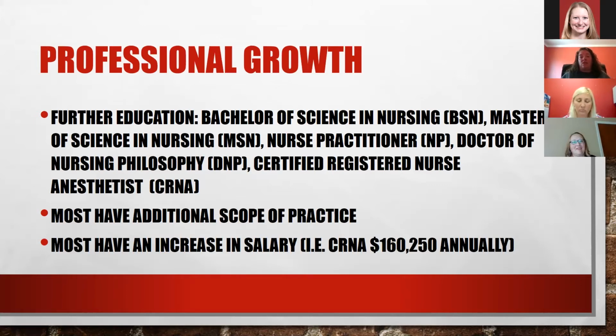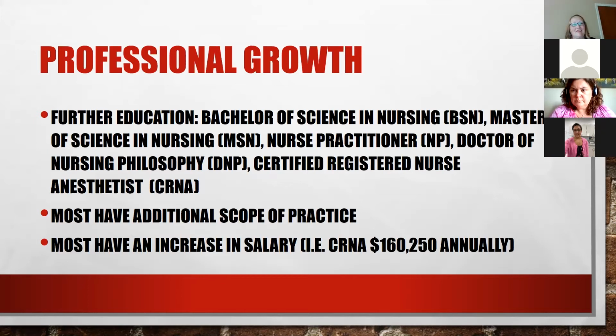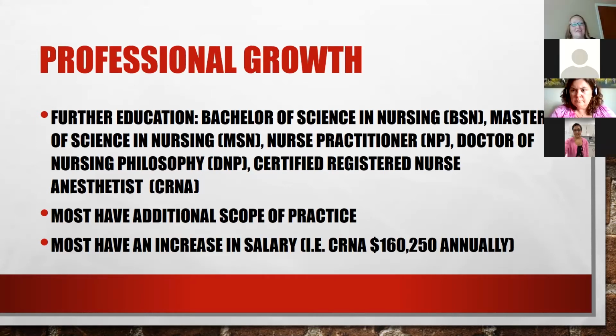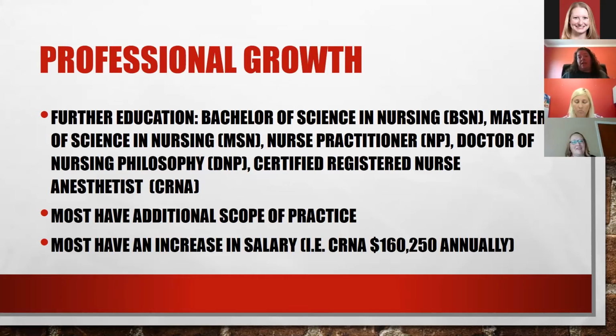However, not only can you continue on for your bachelor's degree, there are advanced degrees such as a master's in nursing. You can have an education track. You could have a nurse practitioner, which is a master's degree. Recently developed is a doctor of nursing philosophy. CRNAs, certified registered nurse anesthetists, and certified nurse midwives are just a couple of the examples of furthering your professional education. Most have additional scopes of practice that adhere to the Board of Nursing and allow further application of that nursing knowledge. And obviously with an increase of degree and an increase of responsibility typically comes an increase in salary also.